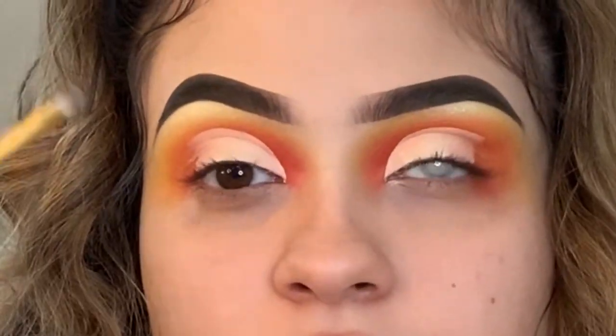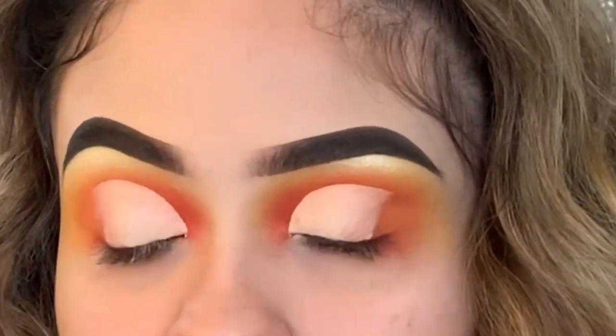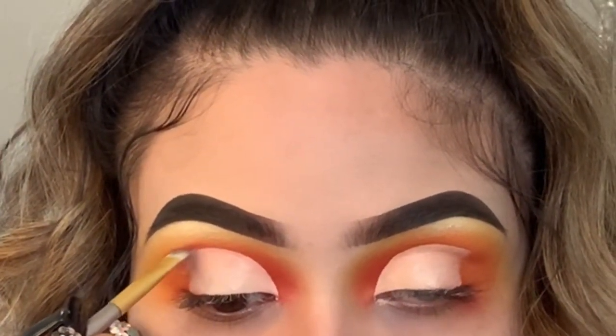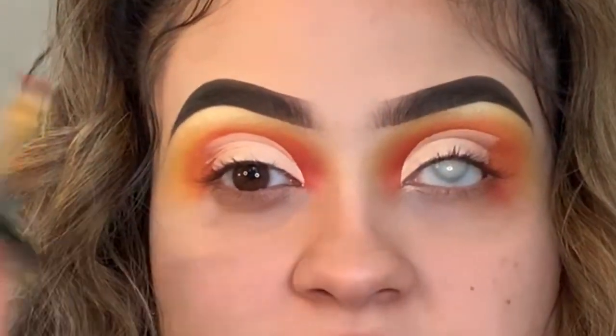What I like to do to deepen that crease right there, I always grab an angled brush, and I'm gonna grab that red shade, and I'm just gonna put a little on top of the crease, so everything can just pop out more.